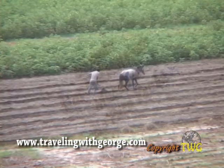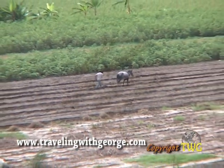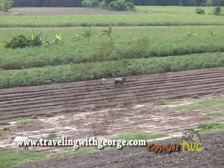In the next field over you may see a large tractor pulling the plows. This is farming in Peru. A lot of hard work, and the gentleman has a full day's worth of work cut out for him, it looks like.